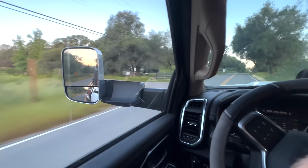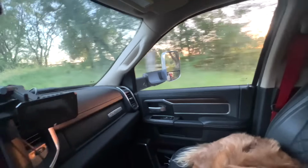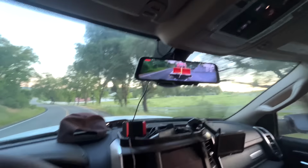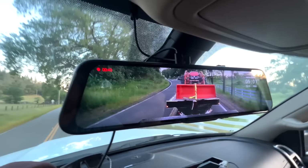It definitely opens a lot of doors. Having a full deck over, I think this trailer's going to work out real good. It worked out slick, not having any ramps and just hitting the button with the remote to load it up last night. Just look at it there.